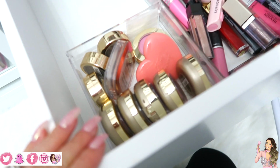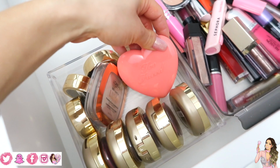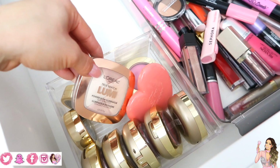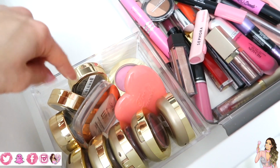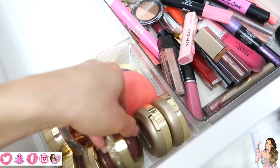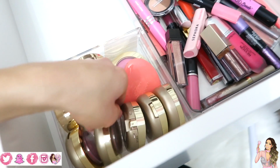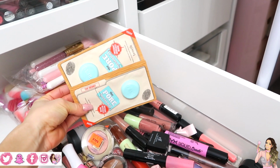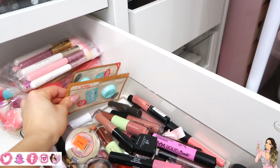And then right over here, we just have some blushes. So I've got my Too Faced blush right here. This is the Lumi True Match by L'Oreal. And then these are all Milani right here. They're baked blushes, which are gorgeous. I love these so much. And then these right back here are the Professional Mask by Benefit. So I just have 2 of those back there.